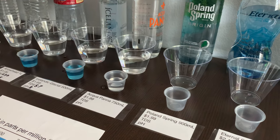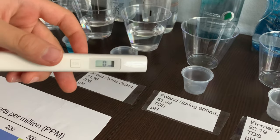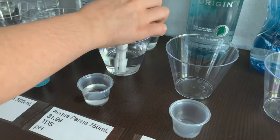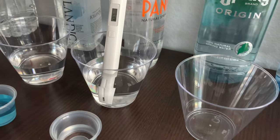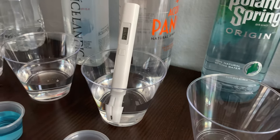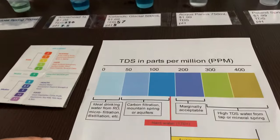First, let's test the TDS level. Turn on the TDS tester, make sure it says zero, and put it in. That is carbon filtered mountain spring or aquifers.